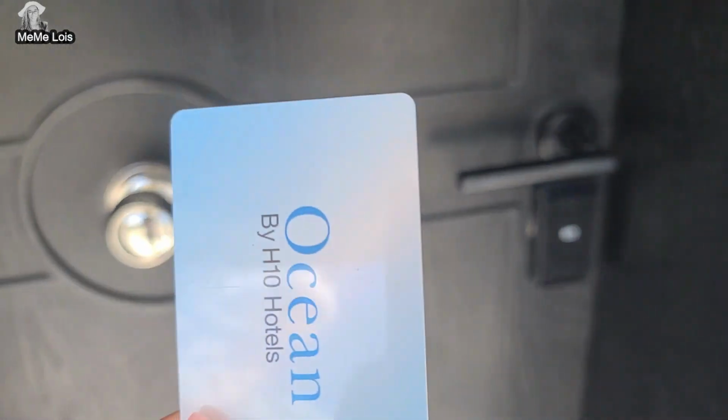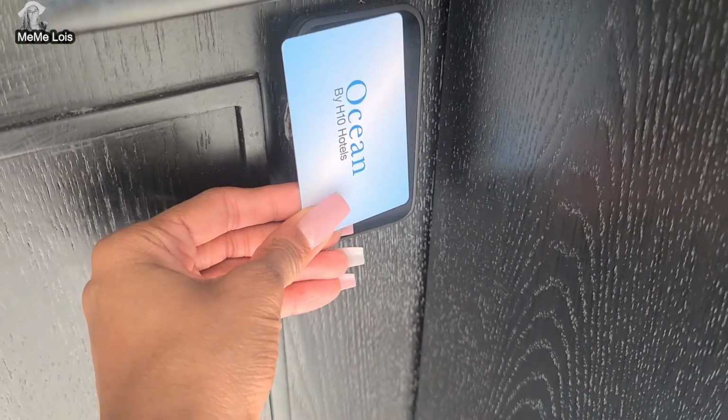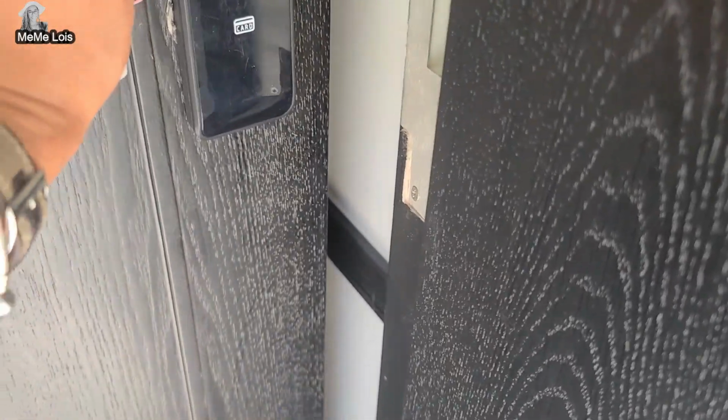But I will say that you have to be very intentional with the way that you place the key on the sensor. I don't know if that's what the issue is with most people who have been having a problem with the lock or the door or the key. It's just because I did try a few times and failed. I would have tried to open the door with the key a couple of times and it didn't work. But then when I took my time to really place the key strategically on the sensor, it worked.